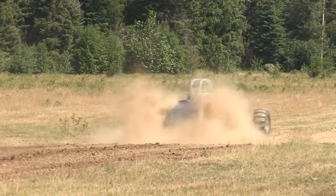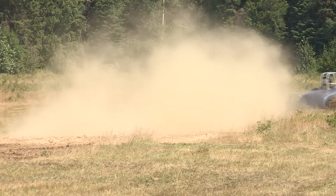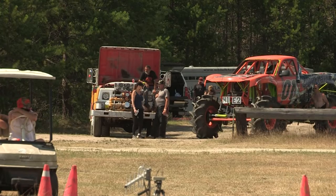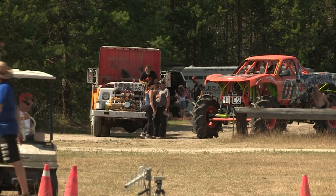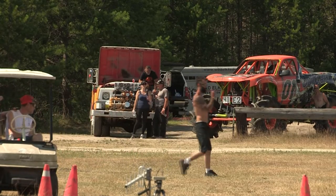He got some RPM right at the end. Obviously, he's got to get a little more RPM out of that thing. Got to get the thing screaming a little more. He hails out of Merritt, British Columbia, Jack Manu. Running a blown alcohol paddle car. 555 cubic inch on methanol.